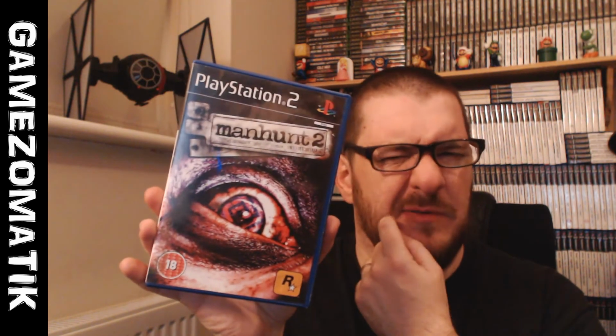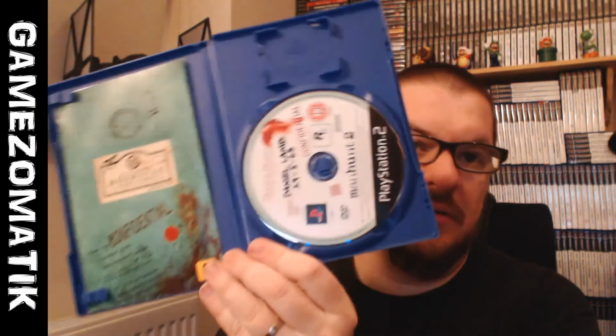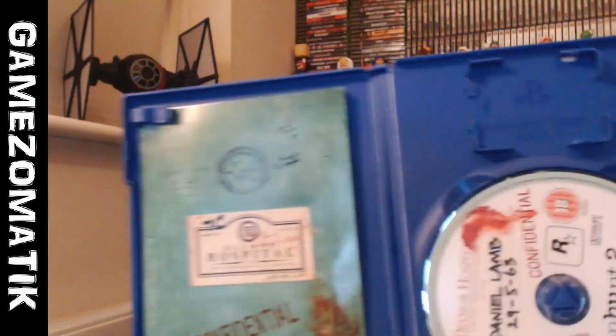So this was in really good nick. I'm glad he talked me into getting it, because it wasn't actually cheap, this game. I think it was about six quid, which is more than I usually would pay for a PS2 game, unless it's a really rare one, obviously. But I haven't seen it around on PS2 that much, to be honest. I've seen it on lots of other things, but not on PS2. The disc is immaculate, and it's got the manual there, which is in really good nick. So I didn't mind paying a little bit extra for it.